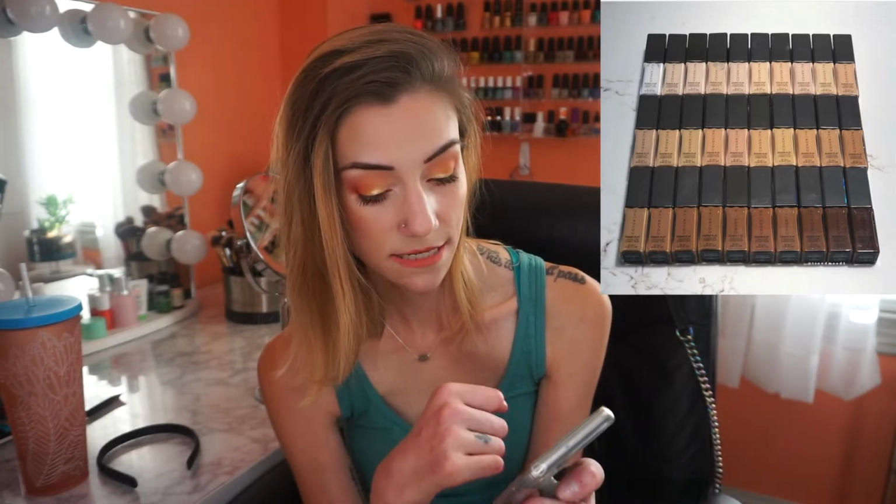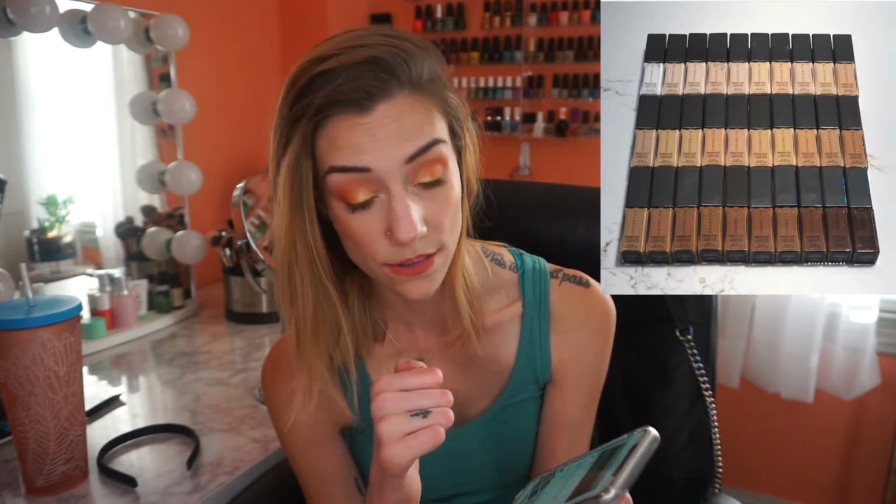Next, I want to talk about Cover FX. They've come out with the Power Play foundation, and I've been wanting to try that as well, but now they've come out with concealers. So it's the Cover FX Power Play concealer. The range is amazing. They have a white, which would be good for eyeshadow bases to get the most vibrant color, you know? So it could be like an eyeshadow primer kind of deal, or if you're obviously really, really fair. And then it also has a nice range in the middle and a decent amount of deeper shades. So I know everyone is probably very excited about the color range.